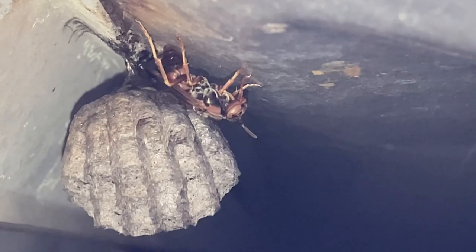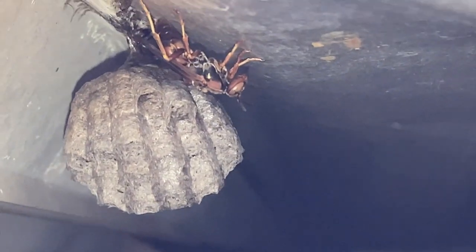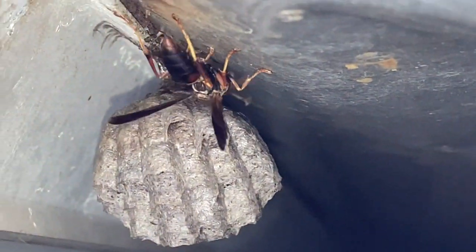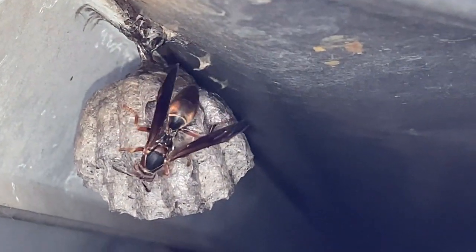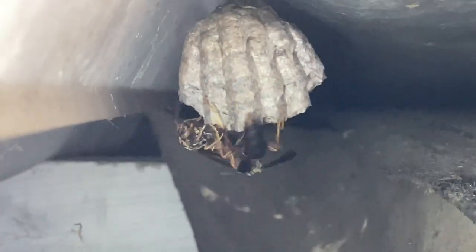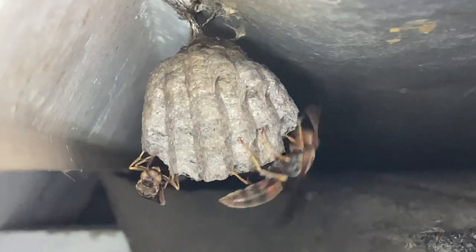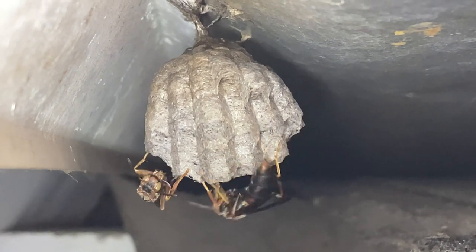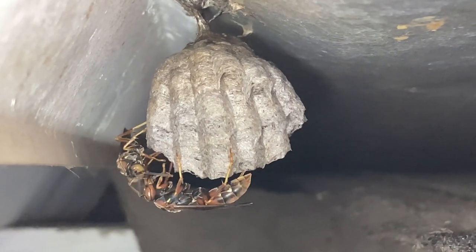The dominant foundress will need all the help she can get to help this nest come to fruition. And studies have shown that co-foundress nests actually do better. They're healthier, they survive better, they thrive more. But the dominant foundress must keep control of the nest. So you'll see as the subordinate comes back, it'll come back with nectar, it'll come back with protein, it'll come back with nest building material.